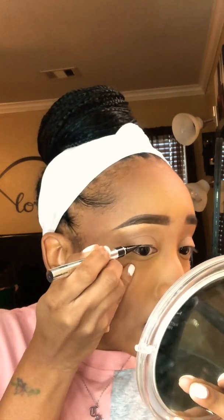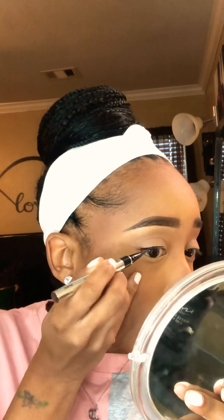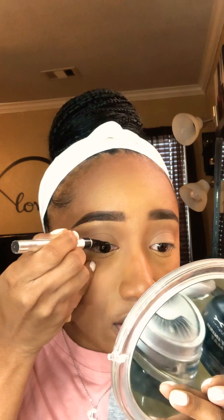And then I'm not gonna do a wing liner, but I am gonna use a liquid liner for the top of my eyes. Normally I would use a regular pencil, but I have been using the liquid liner lately, and I like the darkness of it. So I'm not gonna take it all the way over. I'm just gonna stop it right here and fill it in. No wing for an everyday look. And with liquid liner, you gotta take your time. Go slow, don't rush.